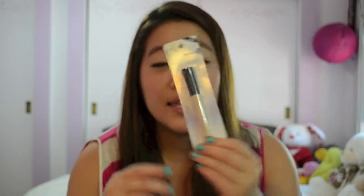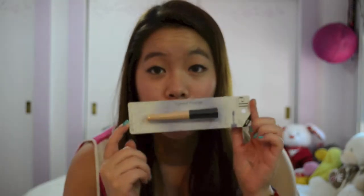I've heard great things about this from a friend, and it's the e.l.f. eyelid primer. I've never tried Urban Decay Primer Potion or anything like that because I just don't want to spend the money on that. I don't know if there's more than one shade, but it says it's sheer, if you wanted to know.